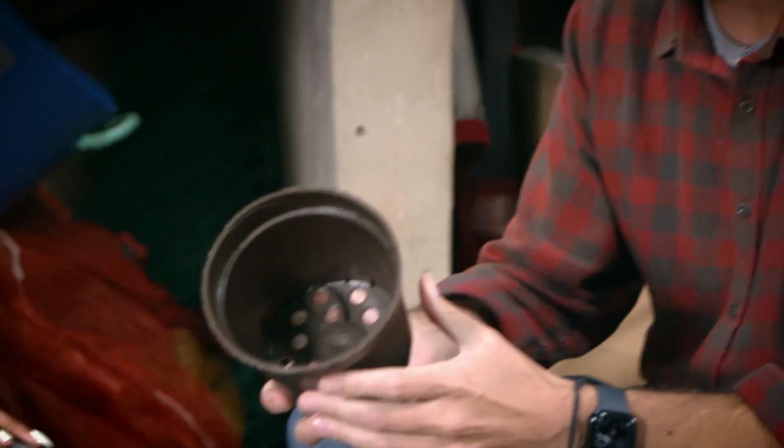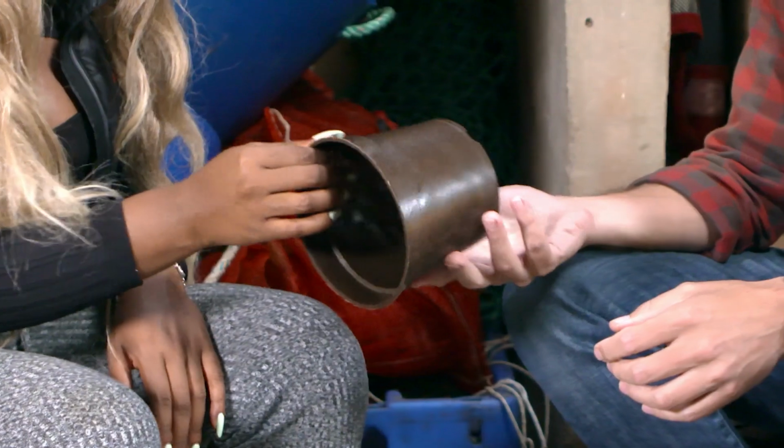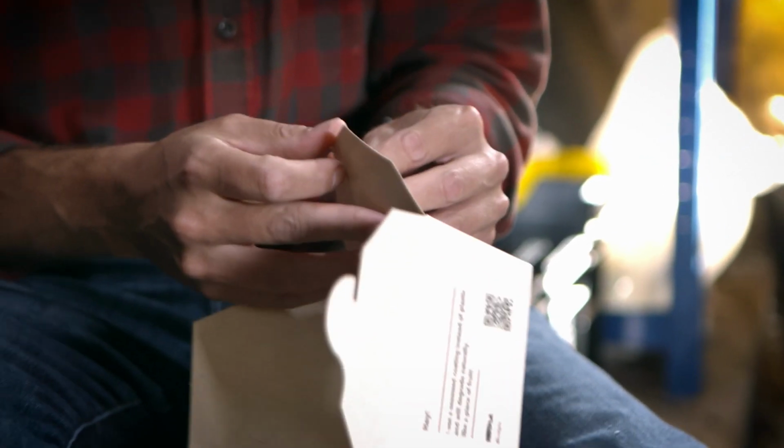Okay. This plant pot is 95% seaweed. So it feels and looks like plastic. Yeah, this is 3D printed seaweed and it's really solid. This liner that goes into these takeaway food boxes is fully biodegradable because it's made from seaweed. My mind's blown. Good. I don't really know what else to say.